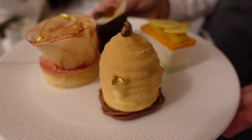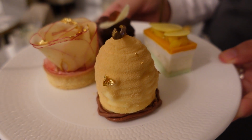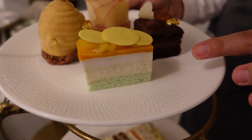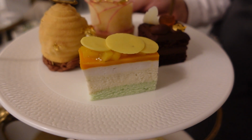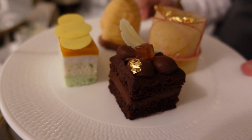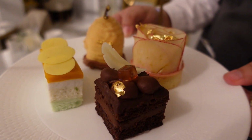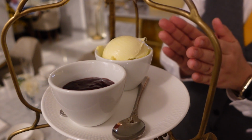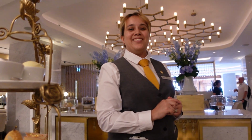And like I mentioned, the honey is ours. We produce our own honey because we try to be a sustainable hotel. And this is the pandan cake. This is made with rice, coconut cream, and the top layer is made of mango. Wow. And this is our dark chocolate ganache cake that is also made with Earl Grey. Beautiful. And this is going to be waiting for you for the scones, the traditional clotted cream, and the jam. Thank you very much.